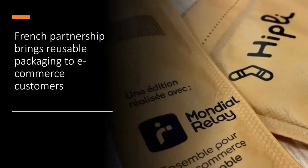Last month, French packaging delivery company Mondial Relay started a partnership with the reusable packaging startup Hiply. Now, Hiply we've tracked quite a few times over the last 2 or 3 years. Hiply will provide Mondial with its reusable packaging, which they say can be reused up to 100 times. It says that it can reduce CO2 emissions by 83% compared to conventional single-use corrugated board packaging.